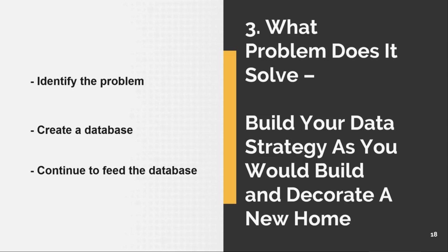The third step is identifying what problem does this solve. And so we suggest building your data strategy as you would build or decorate a new home or a backyard project, as probably so many of us have done over the past 12 or 15 months. Start with the foundation and then grow that foundation over time. It may be in stages, it may be in steps, it may be in 6 month intervals, but start with the foundation, which we believe is around travel management company data, credit card data, expense data in most cases, your internal systems, your HR structure, you know, possibly accounts payable, accounts receivable, and create a database around this and continue to feed the database and grow the database.